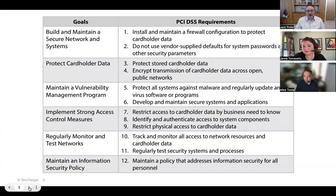So we're really trying to avoid those situations, and there's nothing worse than waking up in the morning and having your company and your name in the headlines for doing something wrong, right? And losing data.